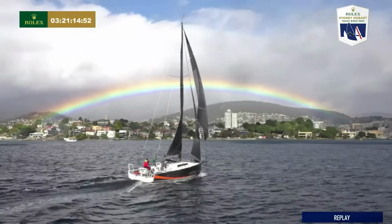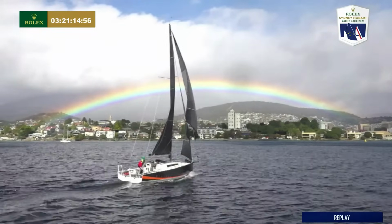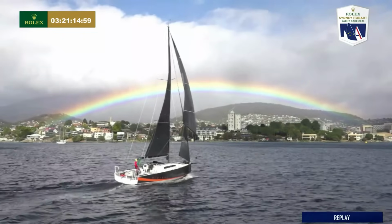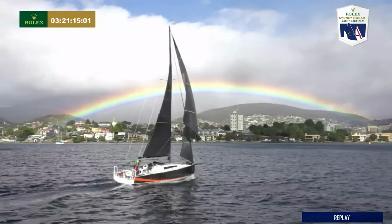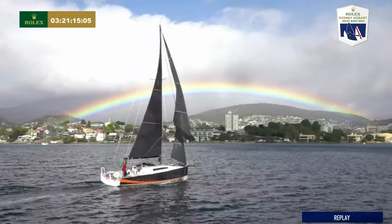Yeah, almost at the finishing line there, and they look as though the breeze is heading them a bit, so they'll probably furl up that front sail and just finish under mainsail and headsail. But just off Tasman Island, boy, the boats are copping it out there.